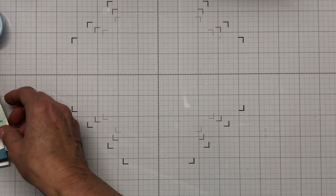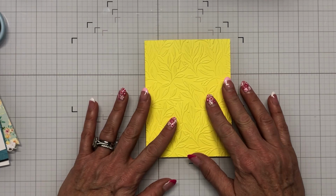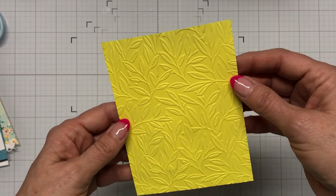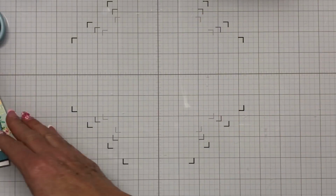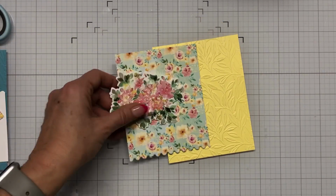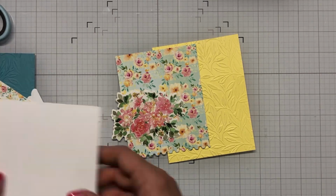And then this was the piece of yellow that was in the kit, and that's kind of harsh for me. That's pretty bold yellow. That would be, I think, better with a bumblebee or something like that. So I chose to grab in my stash another softer yellow to go with that, and I'm going to use it.